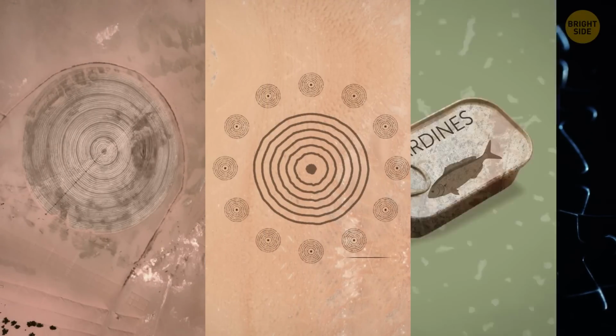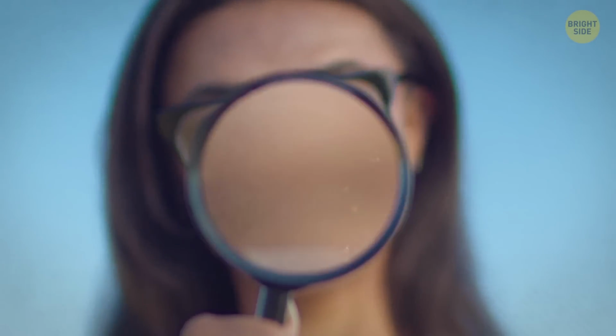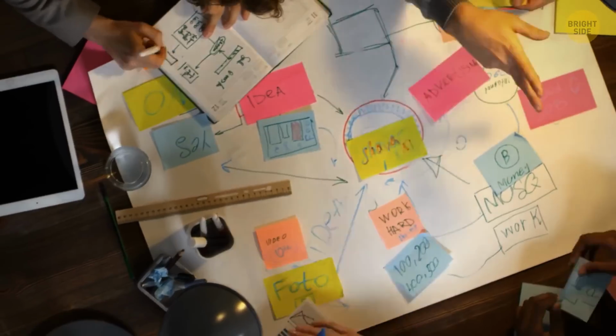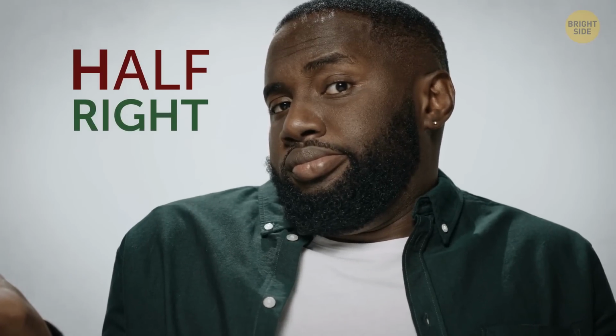You bring photos and the sardine can and show them to local experts. They analyze your material and give you an intriguing verdict. As it turns out, guess number 1 was the closest one to the truth. So, what happened to the first guess? Why do we need to keep digging deeper? Well, because it was only half right.